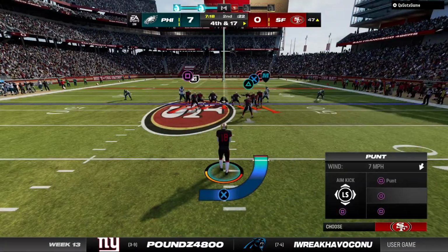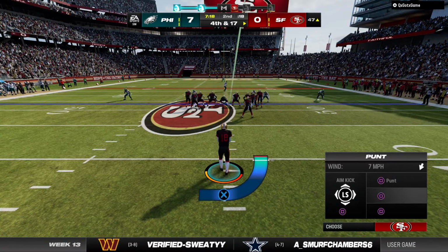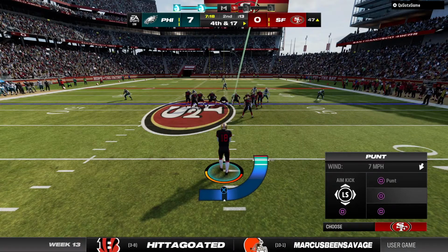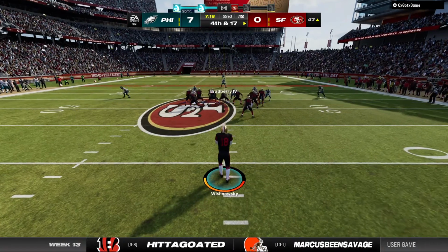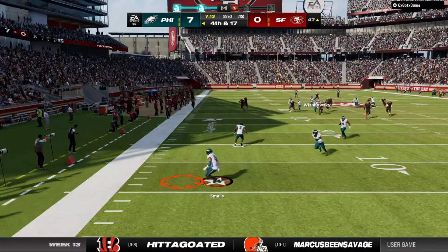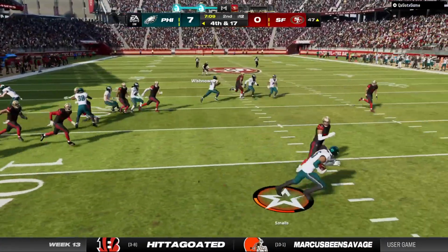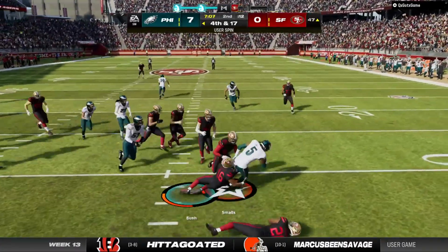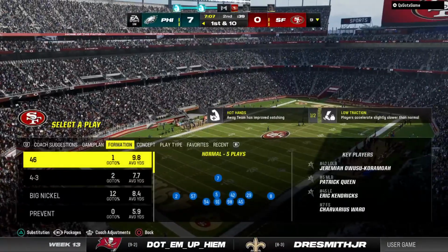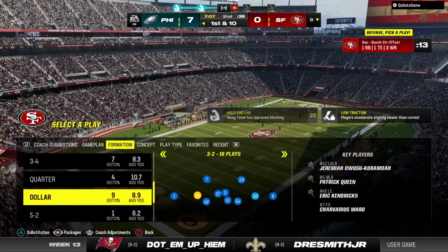On fourth down, the Niners trot out Mitch Wishnowski to punt the football. And just a single punt for him in the loss last week as he sends this one away. This is fielded at the 7. They'll score that a 36-yard punt, and the Eagles will be backed up deep to get the drive started as they take over 1st and 10.